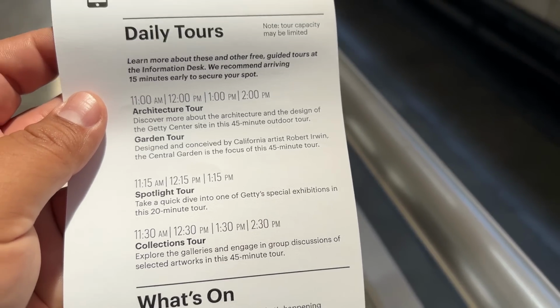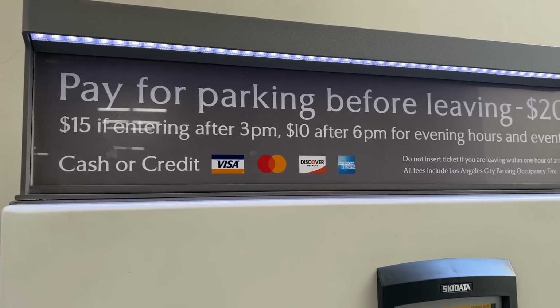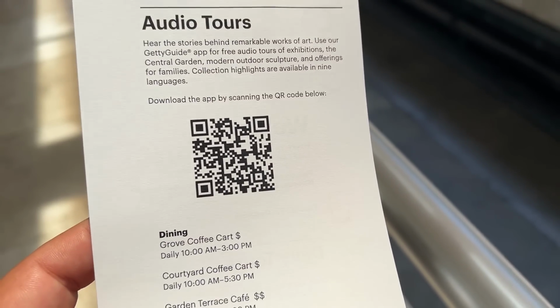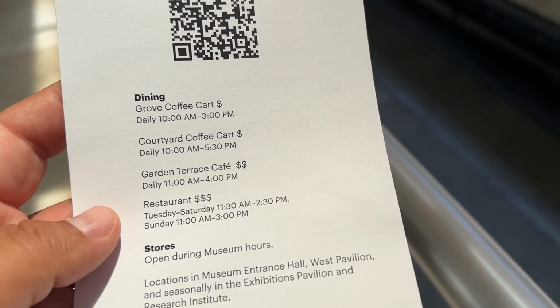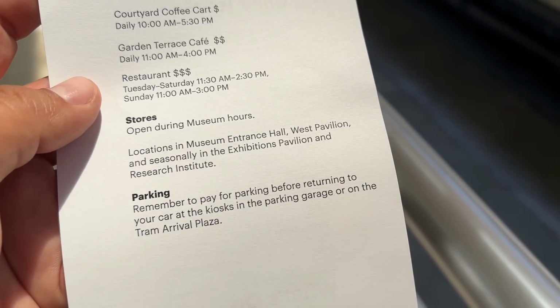45-minute, wow. And the only thing we do have to pay for when we come to the Getty is parking. They also have audio tours that you can use the QR codes. They have some dining. Definitely gonna hit the coffee cart. And then some stores.